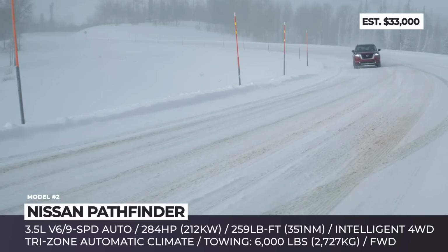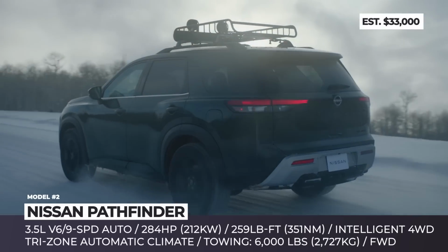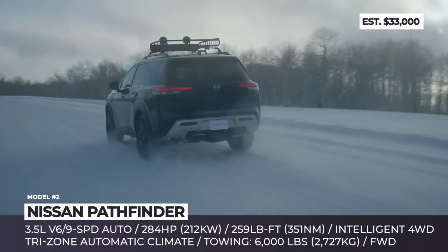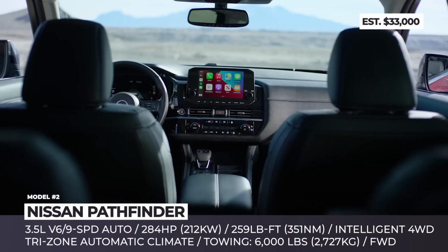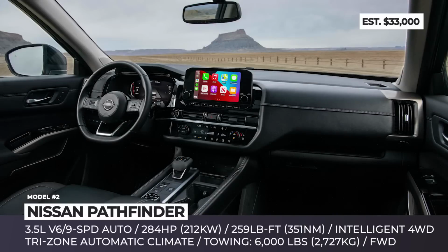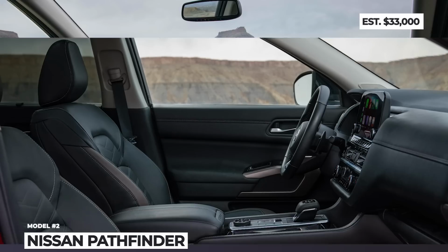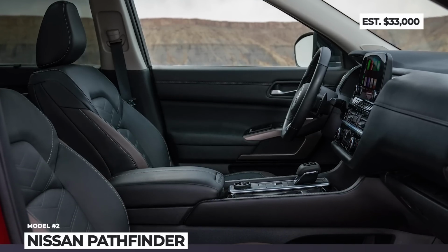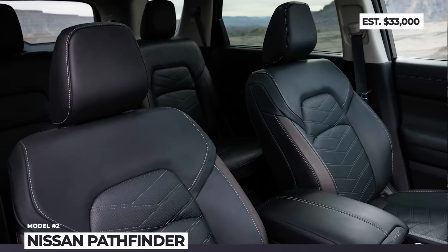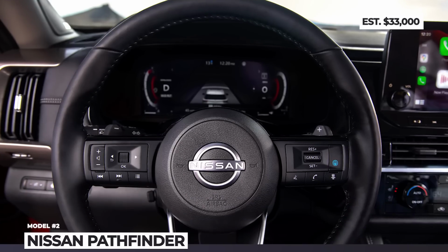The previous Pathfinder's 3.5-liter V6 mill with 284 HP is still here, though it ditches the notorious CVT in favor of a new 9-speed automatic. It can be paired with front or intelligent all-wheel drive systems. Finally, Nissan reworks the SUV's interior and tech. The cabin features soft-touch materials, gets a new tablet-style infotainment, and in case of the upper trims, a 12.3-inch digital instrument cluster.